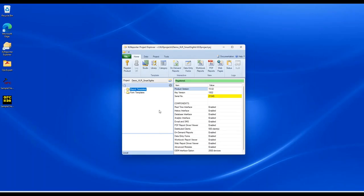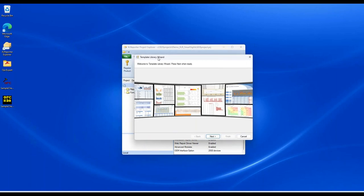Now we are sitting in a blank project at this point. We have a couple different ways that we can go about creating reports. One of them is the Template Studio. That allows you to start from a blank workbook file or import an existing Excel file from your system, or the template library, which allows you to pick templates from a wizard or pre-built list and adapt them to your data and schedule. Now, this is obviously an easier point to start with for demonstration.